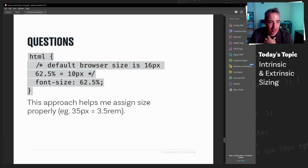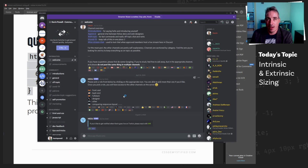Just to cover that, this came up from someone who did my responsive design bootcamp on Scrimba. They say this helps because it makes it easy to know what font size things are going to be, and in my responsive design bootcamp, I recommended not to do this. Oop. Don't know why Discord just opened, but okay.